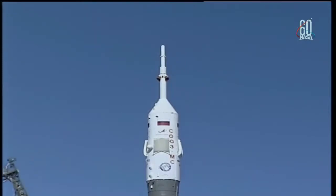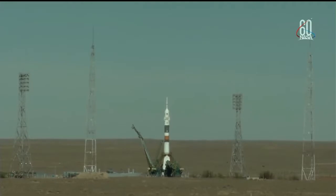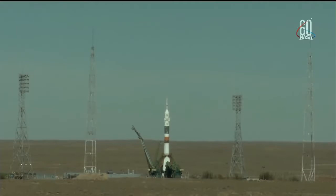First umbilical tower there separating from the booster. 30 seconds now until launch. Ground umbilical to the third stage has been disconnected, and in just a moment the second umbilical tower will separate. Power on board. There's the second tower.